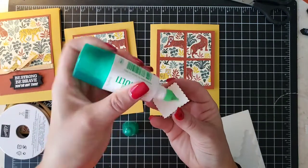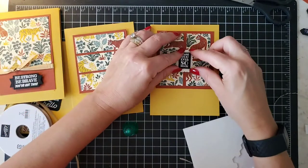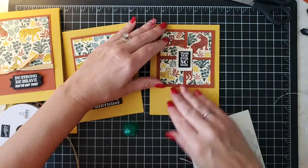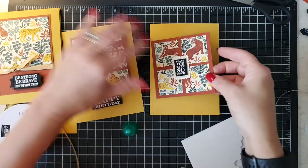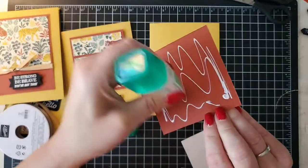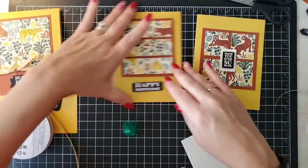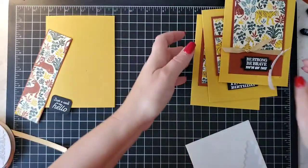and then we'll just glue this to the center, just like so. So it's not covering too much of our designer series paper. Okay, and I'm going to kind of put that in the middle since that's really all we have on the card. And then one more. And then I'll lay them all out.